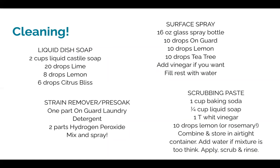Scrubbing paste. This is a fan favorite. This is gonna replace, like, well, everything. You can clean showers, sinks, floors. People clean their hands when they come out of the garden with this. It's amazing. So baking soda, you got your Dr. Bronner's liquid soap in there, some vinegar, and then I typically like lemon. You could add rosemary in or peppermint, and then mix that all and keep it in a container. And it's like your paste for a little extra elbow grease, okay?